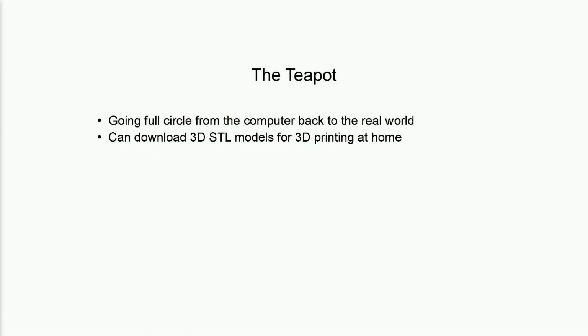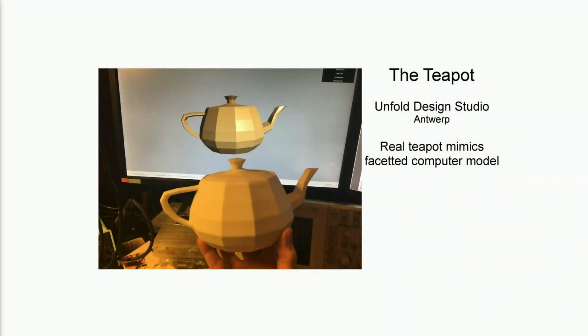But going full circle, some of the derivatives of the teapot that I like most are the ones where it's come back into the real world. And I've got a couple of examples of that. And partly this is a result of 3D printing technology, and you can download teapots and print them at home and all that. But here's one that I think is really nice. This company, Unfold Design in Antwerp, made this beautiful ceramic teapot out of molds 3D printed from this coarsely faceted computer model. So here's the computer getting its own back on the real world by producing a real world teapot with facets on it, and I think that's lovely.